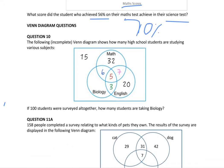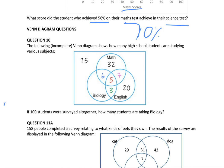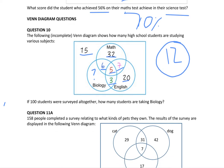Okay, Venn diagram. It says there's 100 students. How many are taking biology? So this is the only value that we're missing. We just need to add up everything else. So 27 plus 3 is 30, 35, 41, that's 73, that's 15, 88. So I'm guessing 12 is my answer. Again, just use a calculator to confirm. I'll just do it quickly again. 23, 30, 35, 41, 73 plus 15 is 88 and leaves 12.